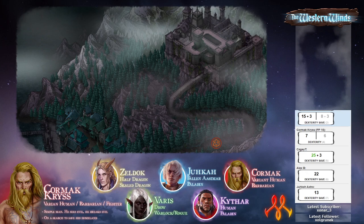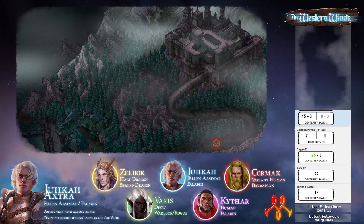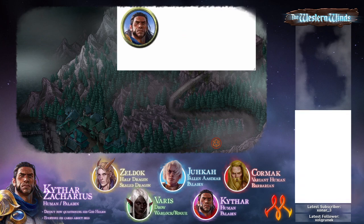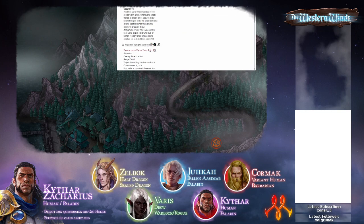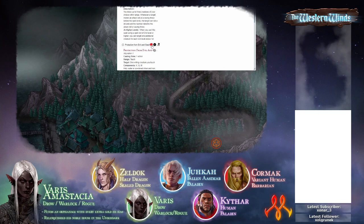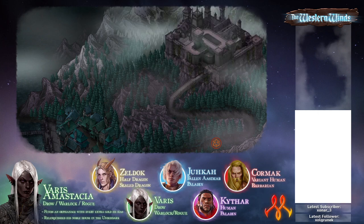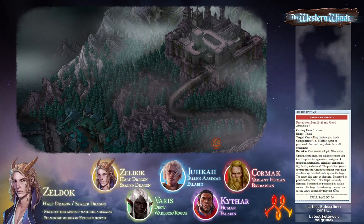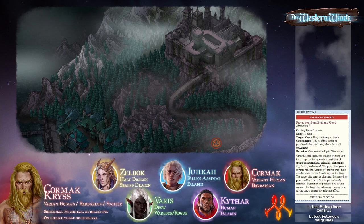One willing creature you touch is protected against certain types of creatures: aberrations, celestials, elementals, fae, fiends. Its duration is 10 minutes. It's not a ritual. All right, what type are you picking? I don't have to pick, do I? It's all of them. The protection grants disadvantage on attack rolls, and it can't be charmed if the target is already. Oh, cool. That's helpful.